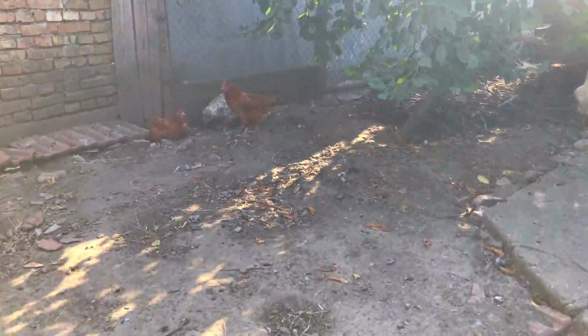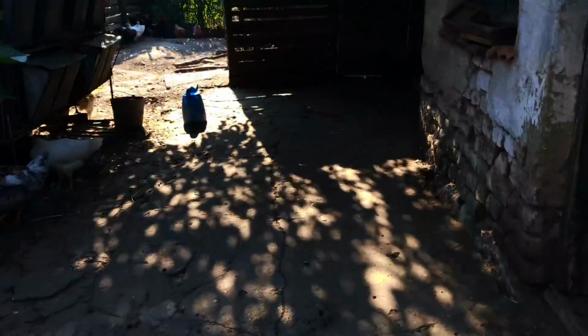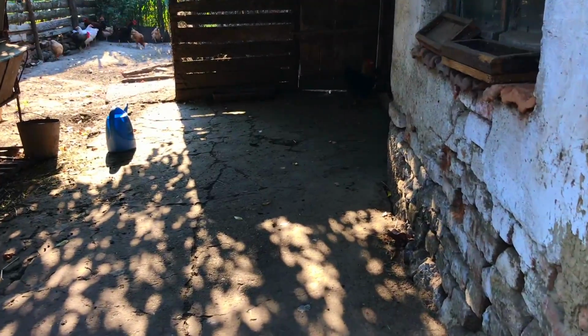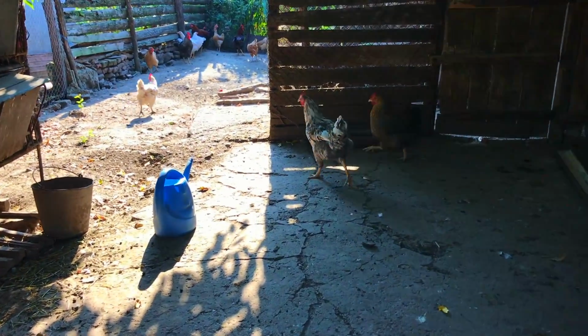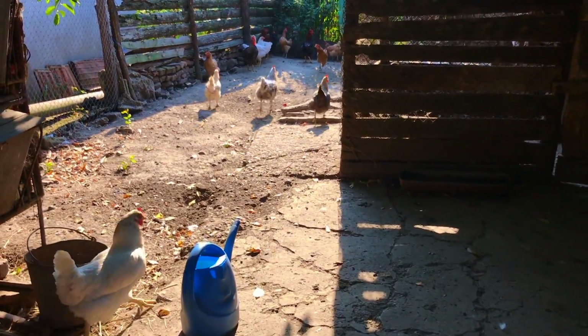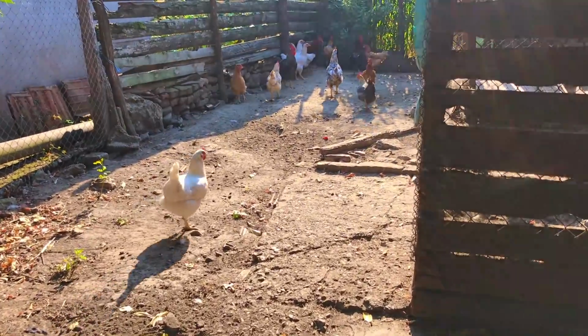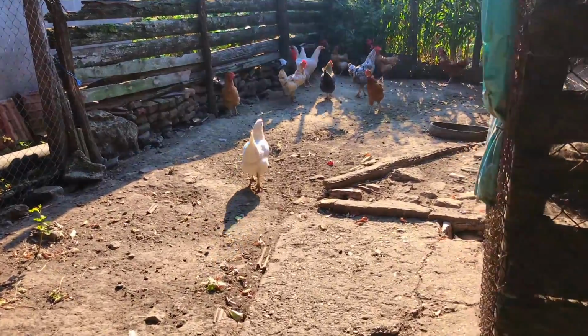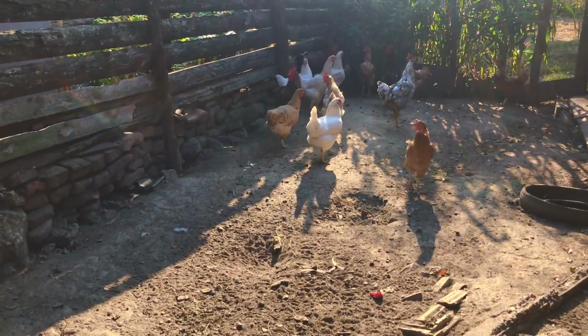Alright, and here are the ladies. My grandma also used to have sheep and a pig, but she's gone, and now my uncle only has chickens. Look at these nice happy chickens, and he uses the manure from the chickens for the garden. Hello ladies and gentlemen.